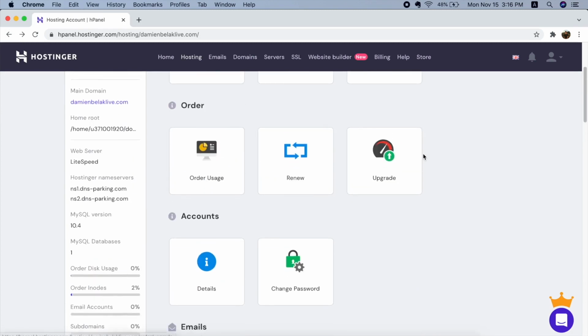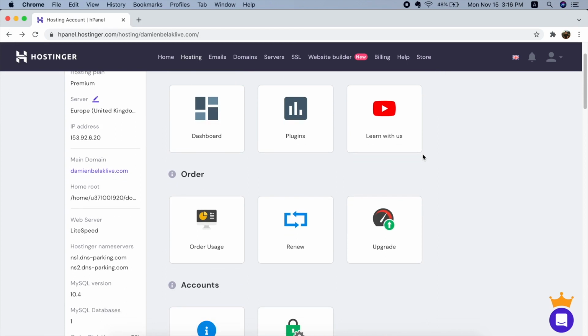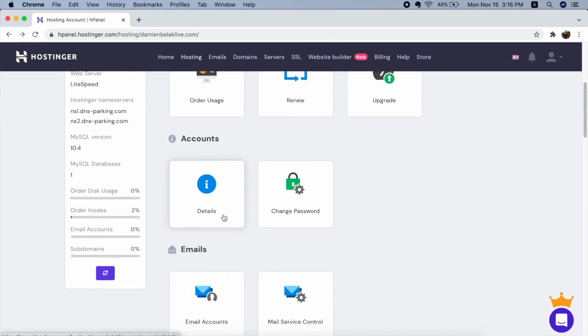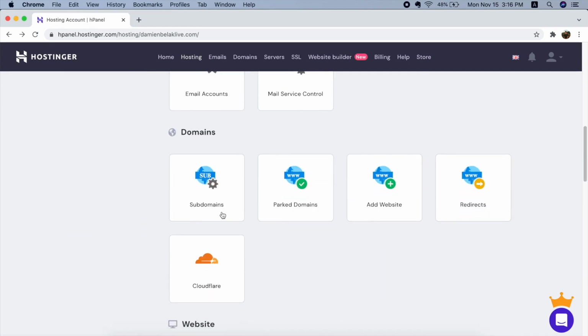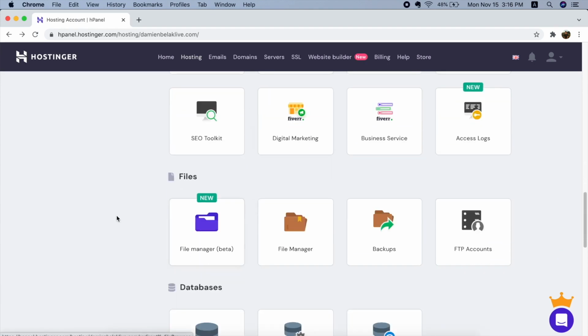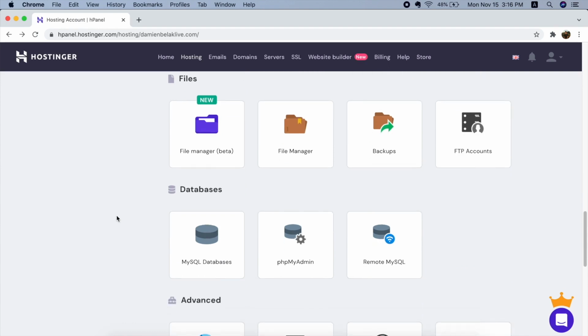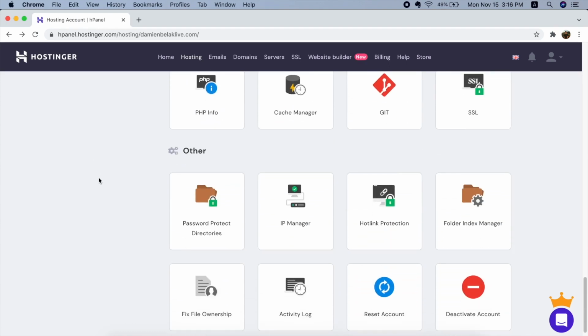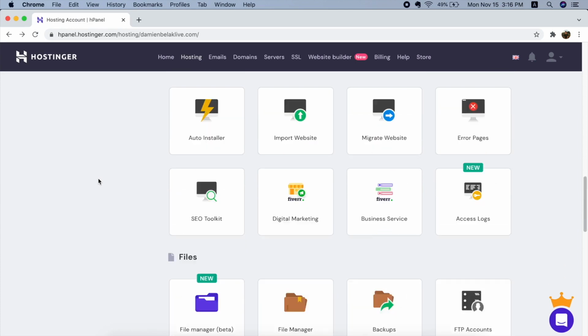So I'm just gonna scroll through this page so you can see everything what's inside. So order, accounts, emails, here are your domains, subdomains, parent domains. You can add a website from here, redirects, website, you have the auto installer, you can import a website, migrate website, SEO toolkit, digital marketing, then you have the files, file manager, database, and here are some advanced settings that you can also play around with if you need to.